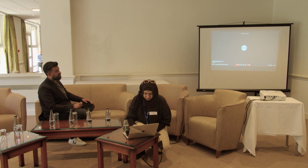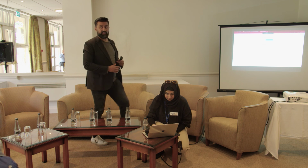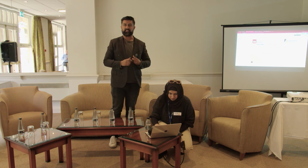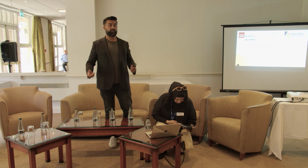So you get a sense of what they're doing and who they are. Just to give you a little bit of an overview, this is a 15-acre site. There's 8 significant buildings here. They took it over 2 years ago, and they're hoping to achieve a huge amount here.